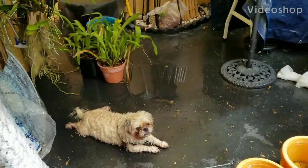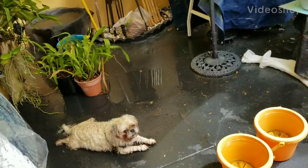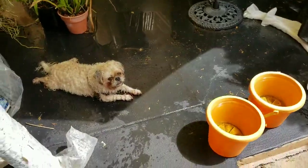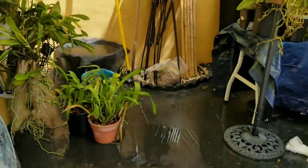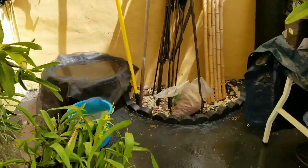Yeah, it's Friday, almost 11:30 in the morning. Muff and I just finished our walk. Of course, she's a little soggy woggy right now in her favorite watering hole. Yeah, she's good.